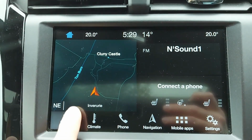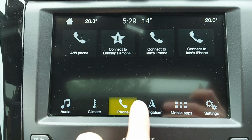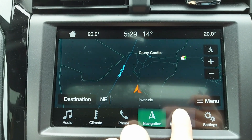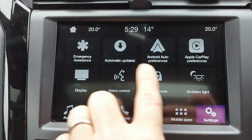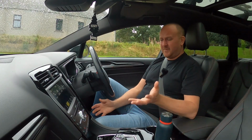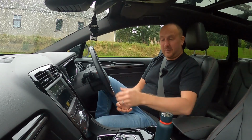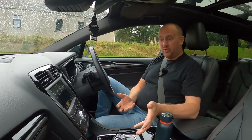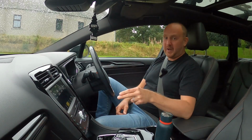It's not particularly colourful, but it's reasonably responsive when you press the buttons and flick about. I don't find it really bad to use. It's not the most intuitive system, but it's not too bad, and you've got Apple CarPlay and Android Auto. So yeah, overall I think it's a reasonably good system, and the fact that you've got CarPlay is the main thing that matters, because you can circumvent the main interface, and also it'll keep it feeling fresher for longer. So that is great from a used buyer's perspective.